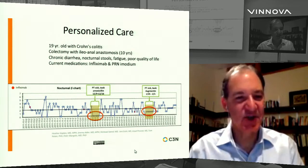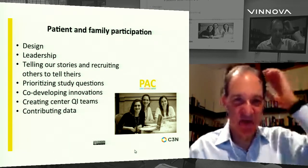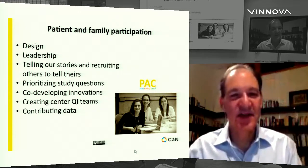Again, this example shows the reuse of data in one system and reuse of data for multiple different purposes. We also have considerable work going on to engage patients and families in care. We call this the social platform for the project. Patients are involved in the design. They're involved in the leadership of the network at a variety of different levels.